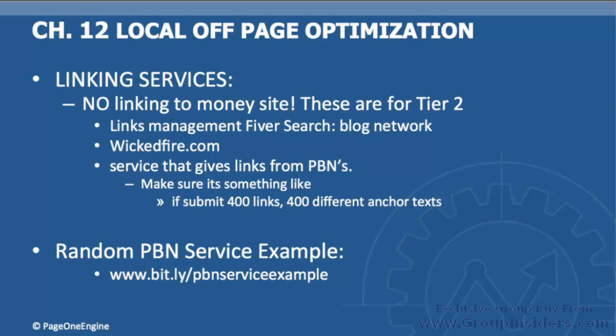Now, on a side note, when you're using services that give links from PBNs, you want to make sure that if they want to give you 400 links, you can have 400 different anchor text. I'm a huge fan of always using different anchor text and never really using the same anchor text twice. You don't want to use a service where they say, all right, you're getting 50 URLs and just give us 5 anchor texts and then we'll build them out. That's wrong because they're probably going to use the same anchor text about 10 to 15 times.